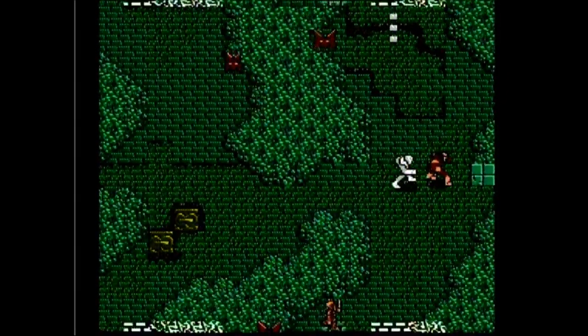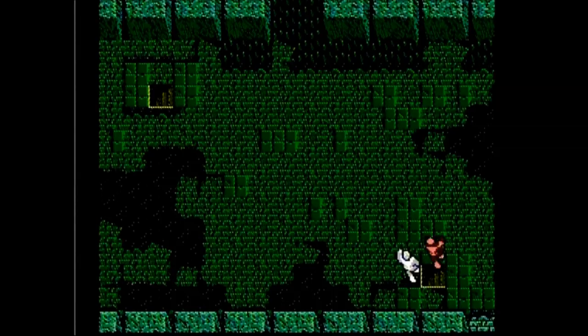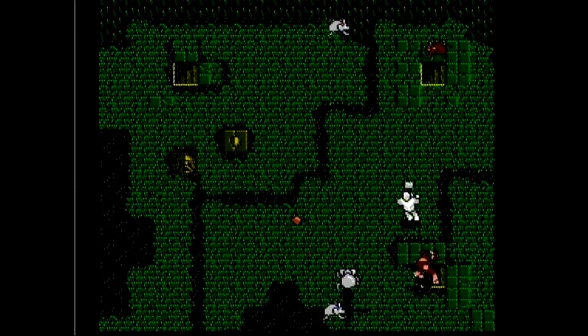Each mission is a large overhead world, usually with branching paths and lots of different portals to go from here to there. So there's a little bit of non-linear gameplay in it, but of course you have to get to the same goal in each one. So kind of figuring out the maze is part of the game.